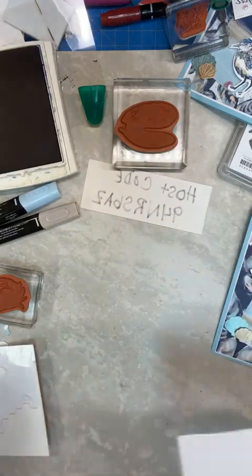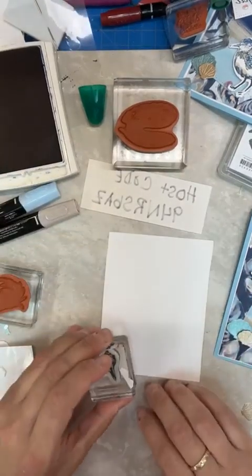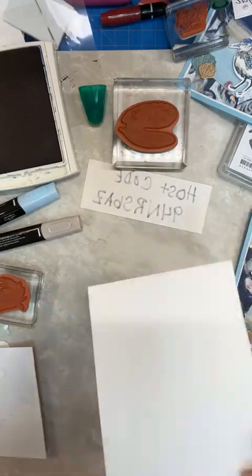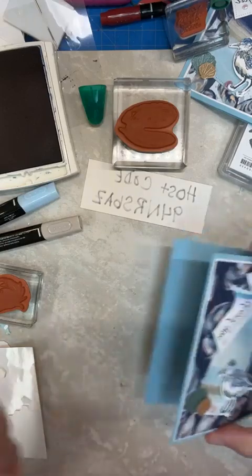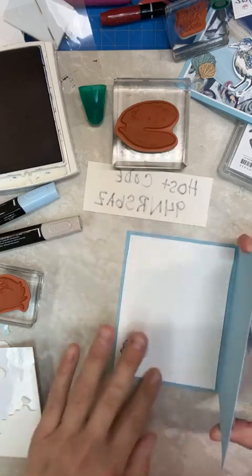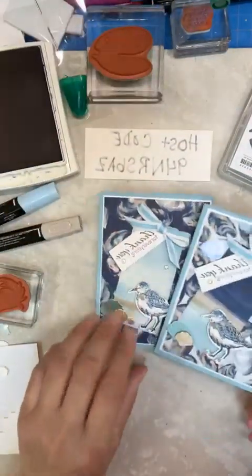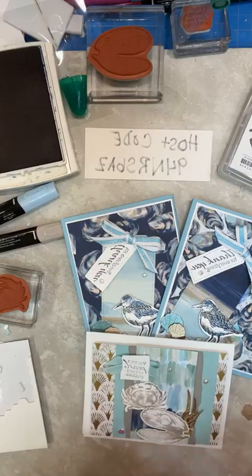Now the inside, I did take the little shell. So this is going to go this way. And I stamped it strong, and then the next one right next to it. So it's two-tone. Then I can put this on the inside. And that is our cards for tonight. So 4 new cards to have.